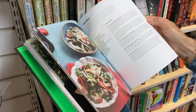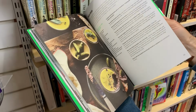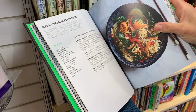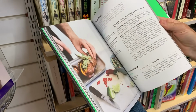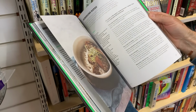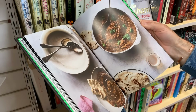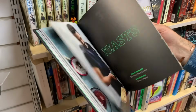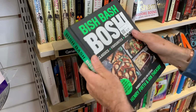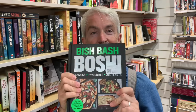That looks nice. Tonka, Vietnamese sticky tofu. Oh, and these Singapore fried vermicelli noodles. So they're all things you could do in the van. We want easy, quick, one-pot type recipes, don't we? Really, aubergine katsu. Wow. This looks quite good, it's making me hungry. This is fun. And how much is this? I think this will be good. £2.50. It's in good condition. So not vintage in any way, but handy. Great for the van. It'll look nice on the shelf as well.